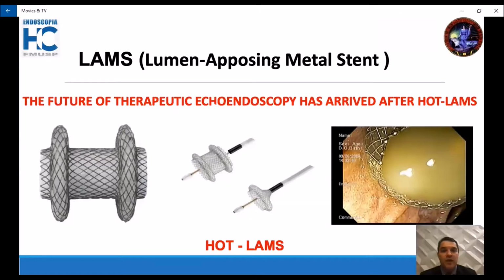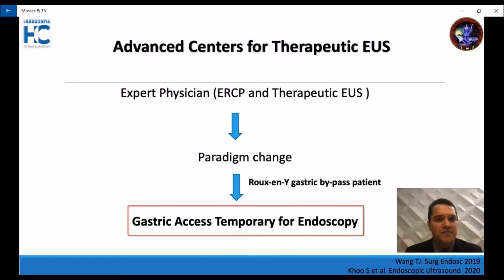The future of therapeutic endoscopy has arrived: the lumen-apposing metal stent, initially indicated for the treatment of pancreatic fluid collections and currently used in other diseases. In advanced centers for therapeutic EUS, where you have experts in ERCP and therapeutic EUS, today we have a paradigm change in performing ERCP in Roux-en-Y gastric bypass patients, with the performance of a temporary gastric access for endoscopy.